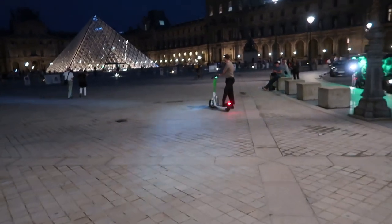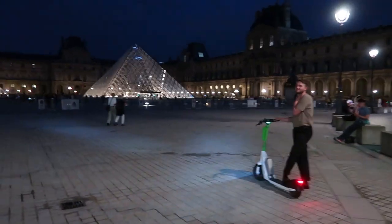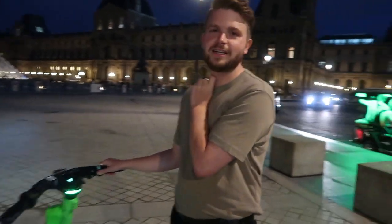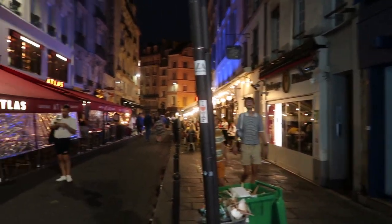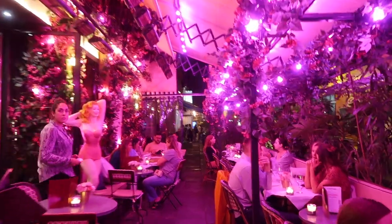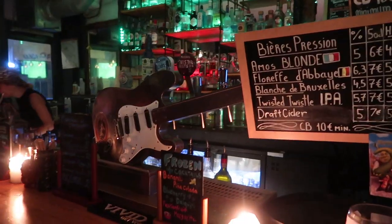We're doing a late night scoot. We're going to this place that's got live music tonight, but the route it's taken us is past the Louvre at night, and it looks amazing. I've never seen it at night before, have you? Really lovely. We have found somewhere that is popping off. I don't know what kind of region we're in at the moment, but this is very cool. Bonsoir. Oh my god, it's so good.